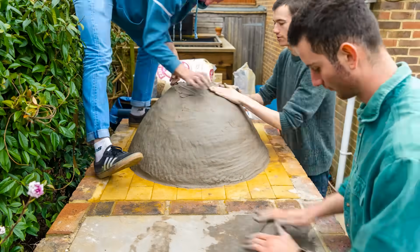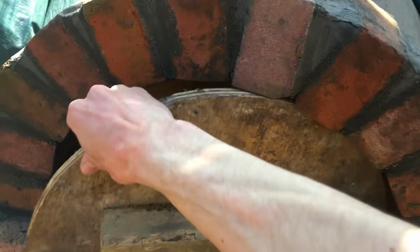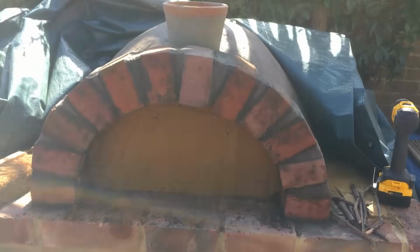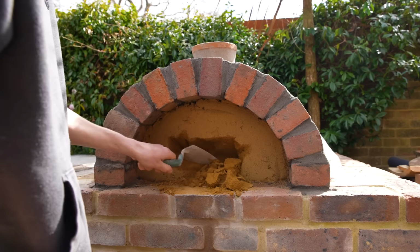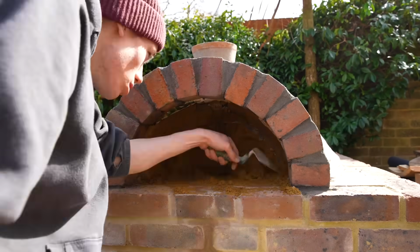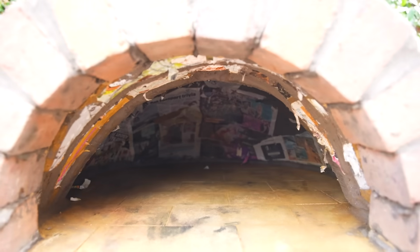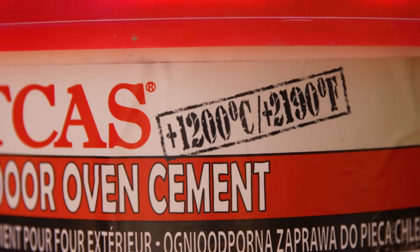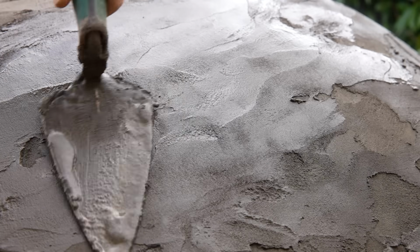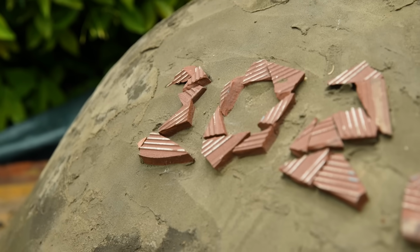For the entrance to the oven, we built a brick arch, which I quite like the look of. The wooden former was removed and I put on another couple of layers of clay. I could then scrape away all the sand from the inside of the oven, which reveals the newspaper that I used. That will quickly burn away once the oven is lit. A final layer of outdoor cement was added to make sure it was waterproof. It was good to finally get that project out the way, and hopefully it would last a little longer than last year's one.